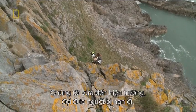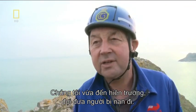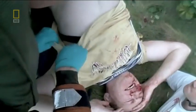We've just arrived on scene, part of the rescue team, and we're just waiting out now on the situation report as to where we go now.